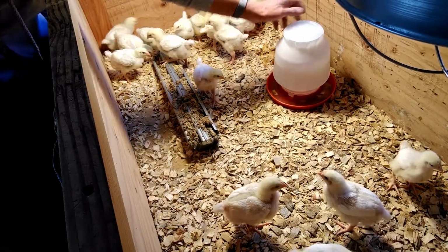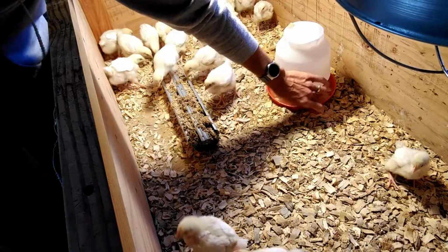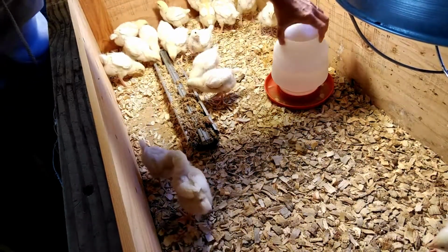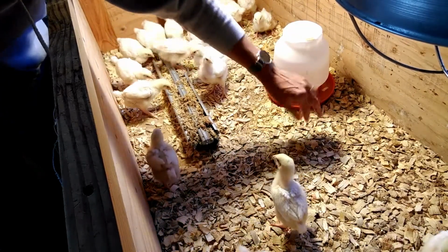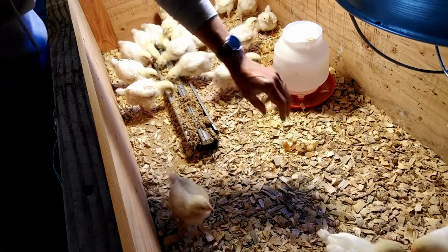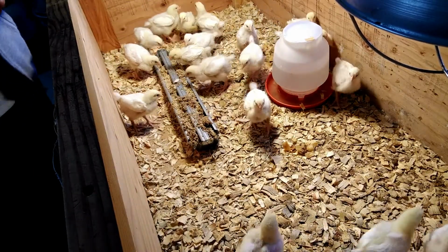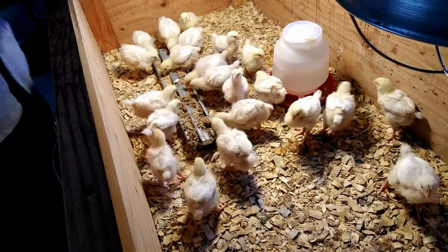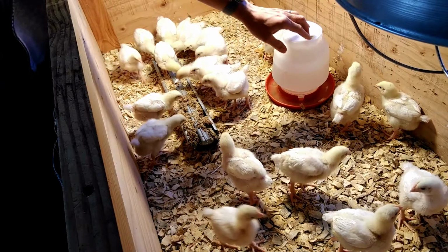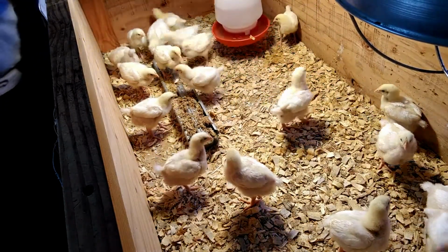But the wet food is working on the water. They're definitely drinking less of it because they're getting some of it from the food. All right. It's a good morning check.